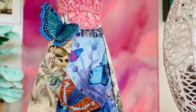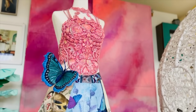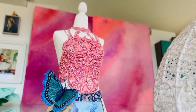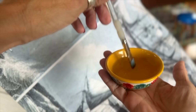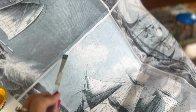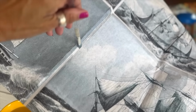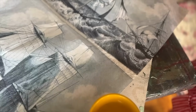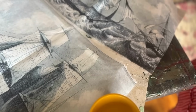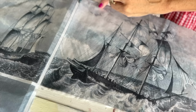The skirt is made out of paper and so is the giant butterfly. It's really easy to use and you get beautiful results. I started with a sheet of this nautical decoupage paper and I wanted to separate the different panels. Instead of cutting it with scissors, I used a little dish of water and a paintbrush to give it a ripped look. That is a lot more organic looking so that your decoupage paper doesn't end up looking like a sticker on your surface.